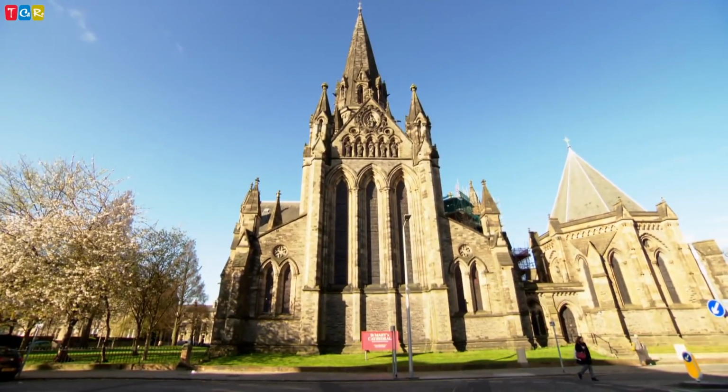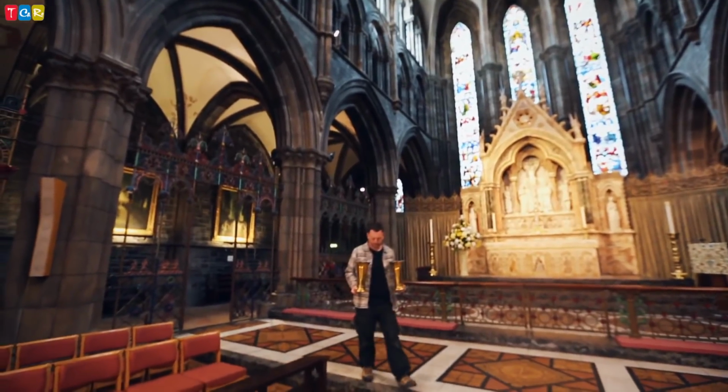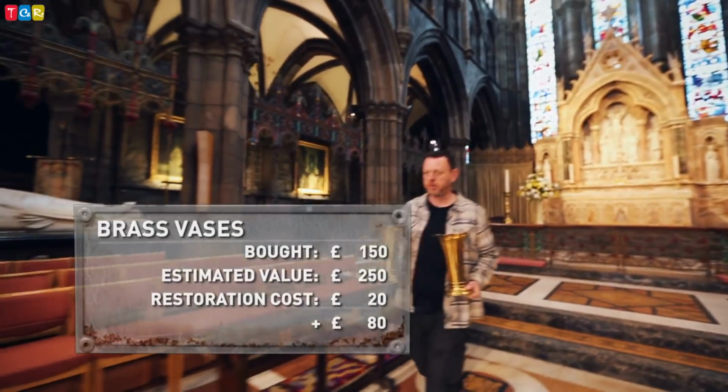Having secured 2 pieces with excellent provenance, it's time for tea to load the van. There is an enduring appeal for ecclesiastical antiques. And the one thing that you do get from buying from these ecclesiastical buildings and from churches, or whatever it is, you get perfect provenance if you've got the piece that is designed for that building initially.